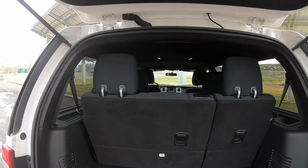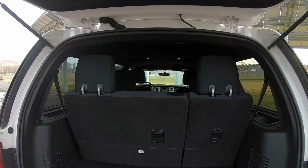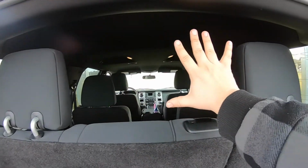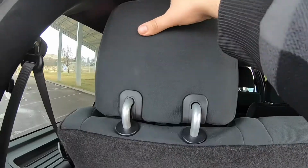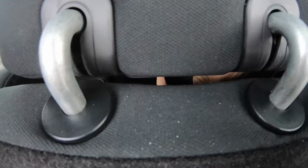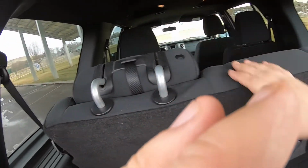Now I did put those up while you're driving, and it gives you really limited viewing from your rear view mirror because all you can see out is this little spot right here. So if no one's back here, definitely just put the headrest down so you can see better. It's got a little pull tab on the other side. You see where my hand is? Pull it and then flop down.